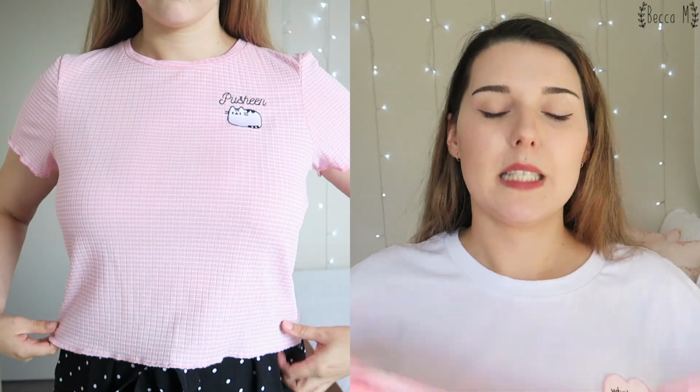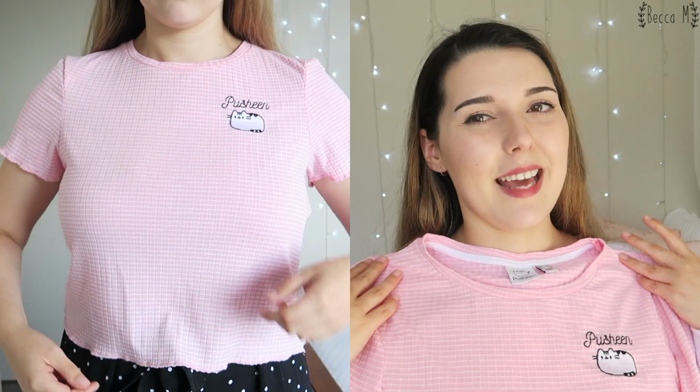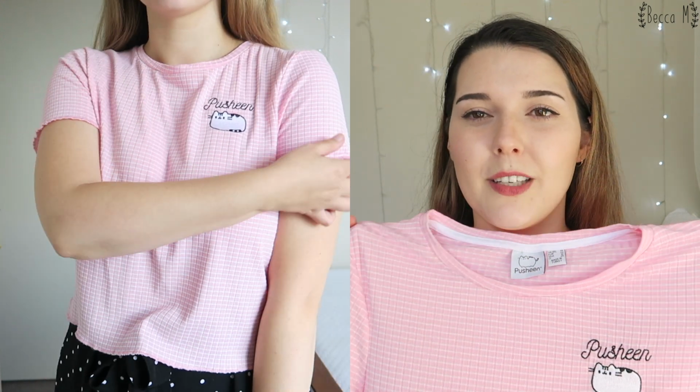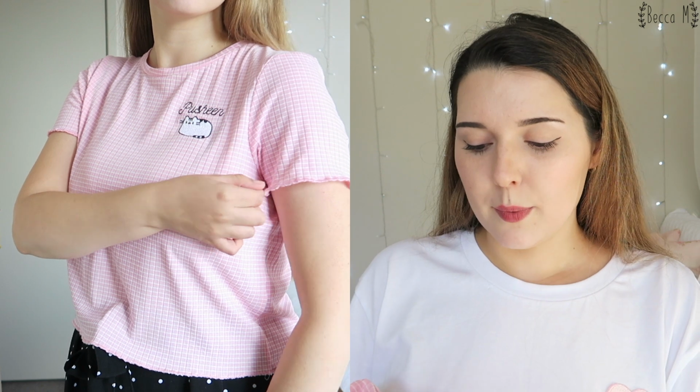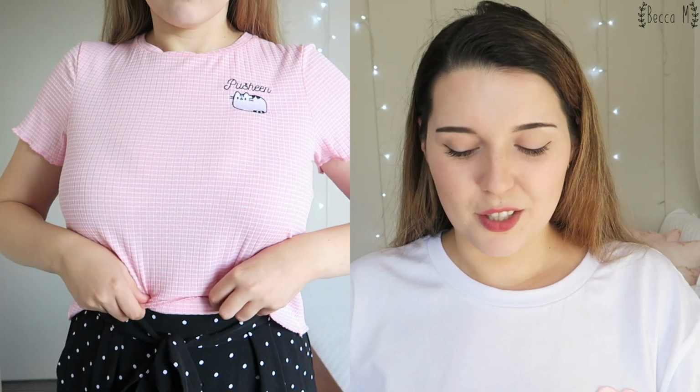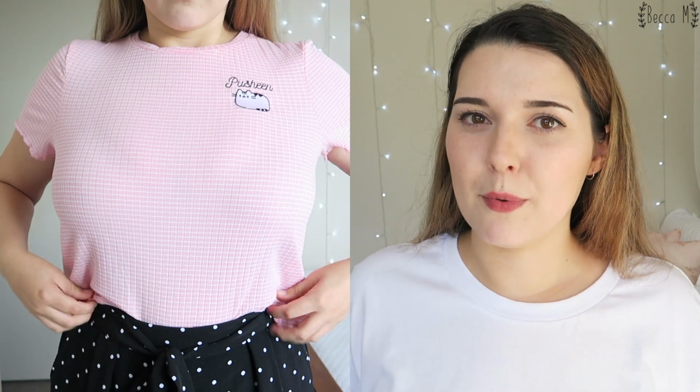It's the type of pink that makes me look sick. So you see that colour pink really doesn't look that good on me, but I don't care because it has Pusheen on it and I think it's adorable. This one I got in a size UK 14 and it's bigger than the other two shirts, so I'm really confused about Primark sizing.